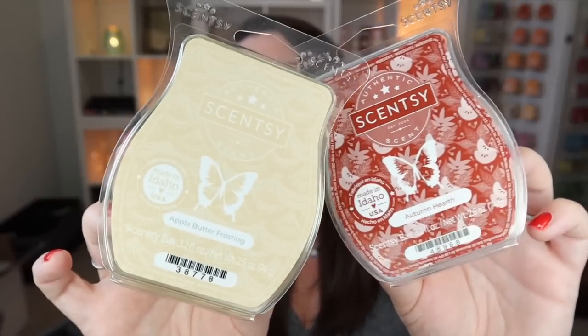Honestly, I would totally be game to mix 1 cube to 1 cube in the same warmer of these two. But for what I did in alternating warmers, it was really nice. So Autumn Hearth and Apple Butter Frosting, so dang good. Okay.